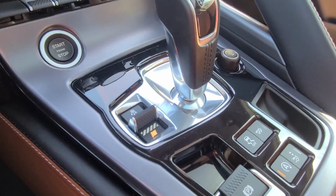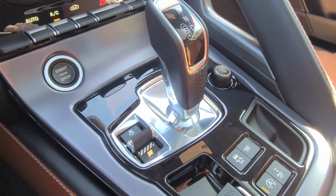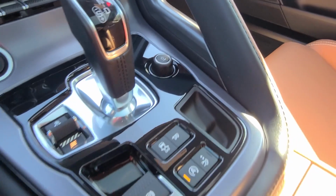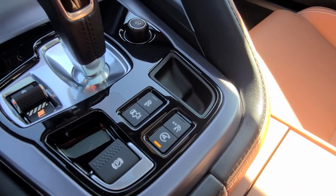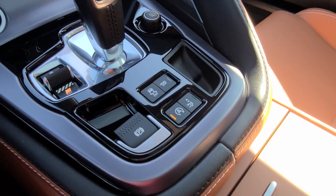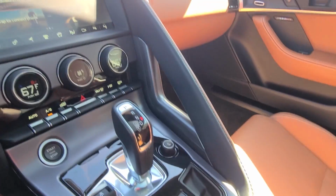Just to the left of that, you'll find your drive mode selector. You do have normal, dynamic, and then snow, rain, inclement weather mode there if you push up. Volume and stereo controls, parking brake, then you have your traction control, and of course that active exhaust that I mentioned before, auto start-stop, and you also have a control to raise or lower the rear spoiler.